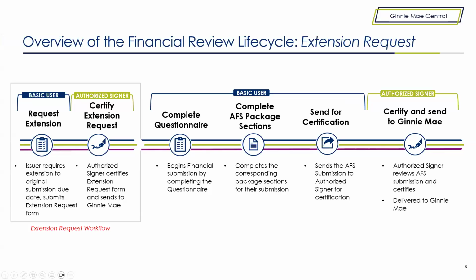Yeah, so sorry for going fast, we only have an hour and we're getting close to the time, but just to review, and we can pause here to go through this again. Yes, you will need to have an authorized signer certify this extension request before it goes into effect. So you can have a basic user come in and add the information that I just populated in the system. And then you'll have to send it for certification before that new due date goes into effect. Once the authorized signer confirms that, then the 30-day extension will go into effect, and you'll see that in the system, and then you'll be able to complete the following steps. But yes, it's essential that an authorized signer must certify the request. Right.